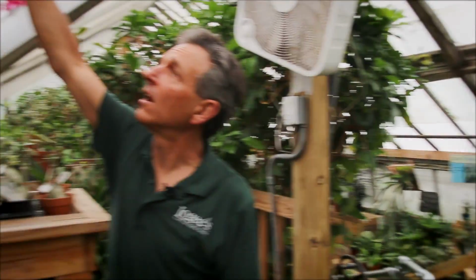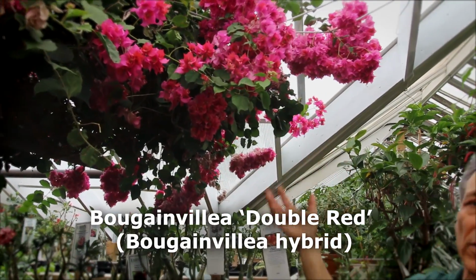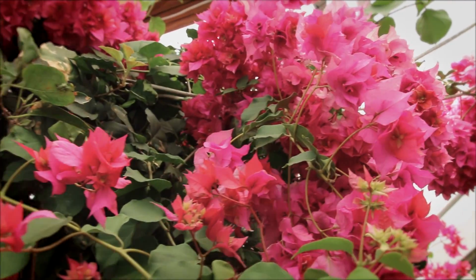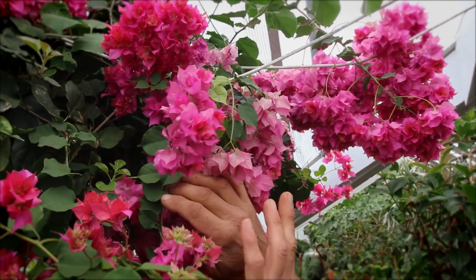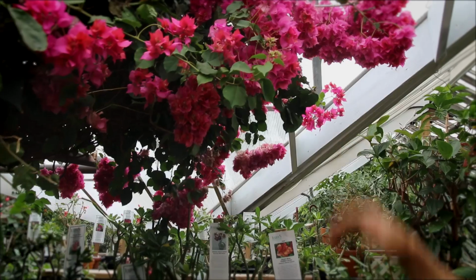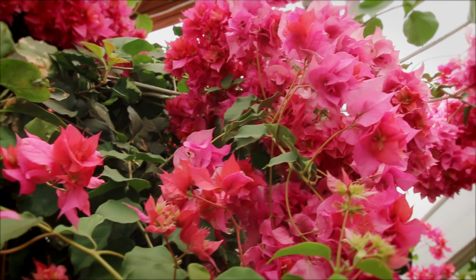Right here we have our double red bougainvillea. This is actually a great bougainvillea. I always say if you're going to grow bougainvilleas, grow the doubles, because they don't drop their flowers. The flowers actually fade. You can see right here the colors are fading on the top here, and you literally have to deadhead them. They will just hang on there and turn kind of a grayish color. You see some of the older flowers here that have started to change color, but it puts on a great show, and these big puffs of flowers come out of it.